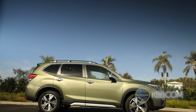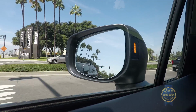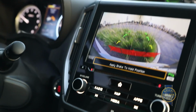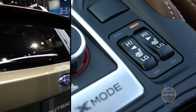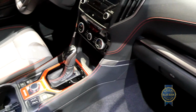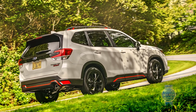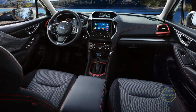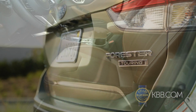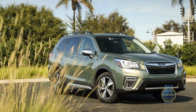Ascend the Forester's trim ladder and you can add features like smart entry with push-button start, blind spot warning, a height memory power tailgate, reverse automatic braking, and heated seats. For added visual panache, consider the Sport trim. Its sub-$30,000 asking price includes a range of niceties along with black exterior trim, 18-inch wheels, a roof spoiler, and sweet orange accents throughout. Choose the top-of-the-line Touring trim with its lovely brown leather upholstery, and you're looking at an MSRP of $35,000 or so.